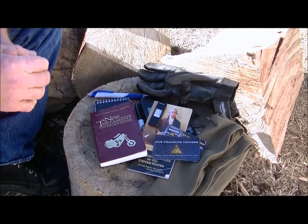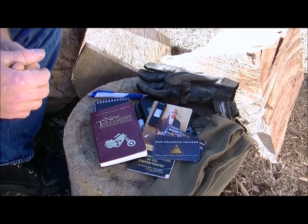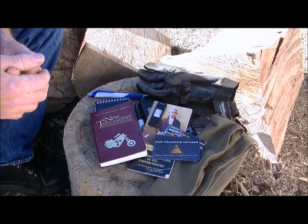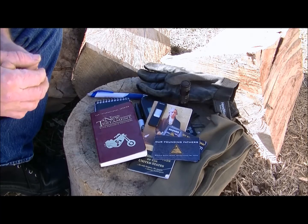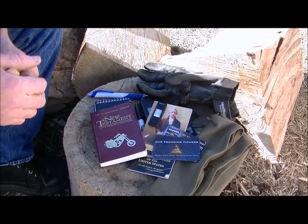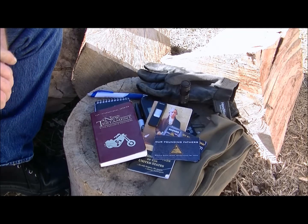I carry a thumb drive with my important papers and documents on it that I want with me in case something happens. If you carry one with you, know where it is at all times. Hang on to it for dear life. You lose that, and somebody has all your information. So if you carry one, make sure you know where it's at all times.